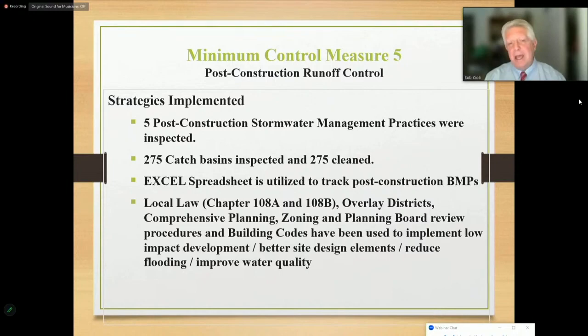Another post-construction stormwater management practice is a hydrodynamic separator, which basically filters out any type of sediment and debris up to a certain storm event. And that is another one located in the actual Woodburn parking lot, which is located behind Bank of America. And then another one was just put in for the Chappaqua Hamlet Improvement Project, which is located behind Dunkin' Donuts, which is also a hydrodynamic separator. In addition to that, there were 275 catch basins inspected, 275 cleaned, which is all performed by DPW or at Carey. And then they keep Excel spreadsheets utilized to track post-construction BMPs as well.